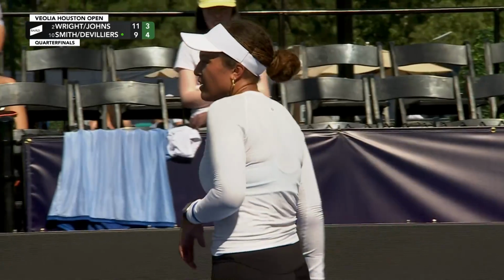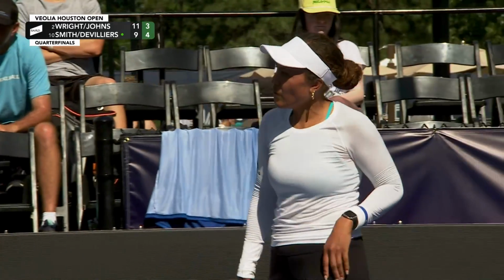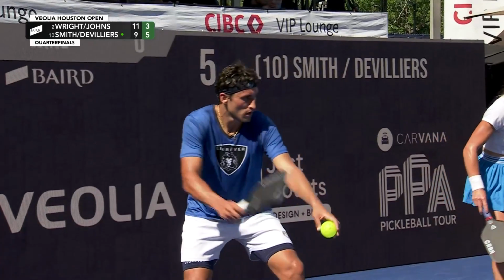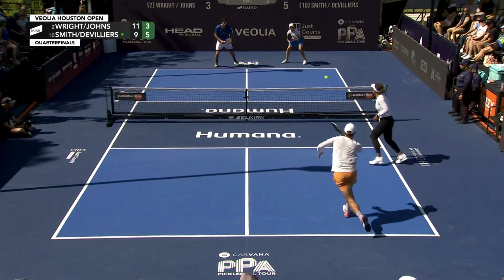Etta had to do that. She was in a great position for the Ernie, but she couldn't hit it hard. So she went with the soft shot from that position, which is tough. And Ben didn't have an easy look, but I think he's going to come up with that most of the time.